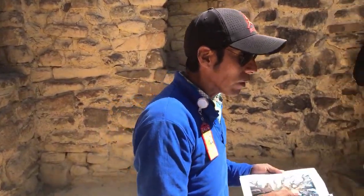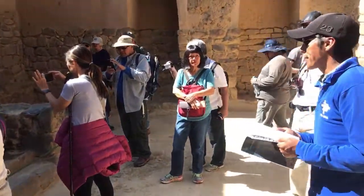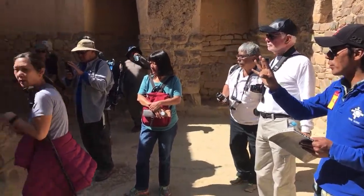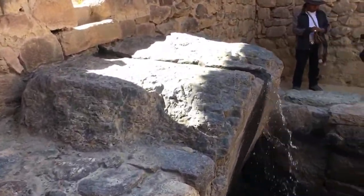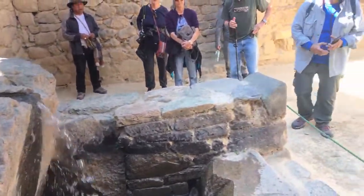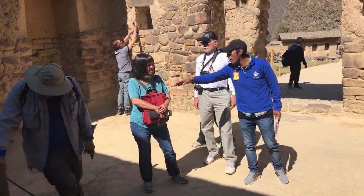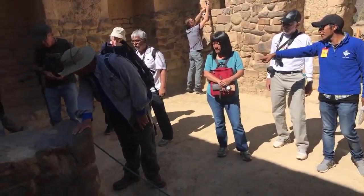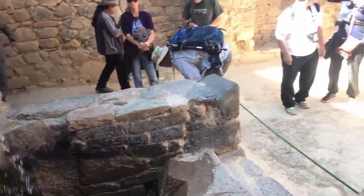Well, so we are now in the Temple of the Water. This place we call Temple of the Water. So you can see the water is coming. Even now, it's still pouring water from a long time ago, almost 500, 400 years. Even now it's working. And at the bottom, underneath, you can see the drainage. The water channel is still working. In this case, this drainage is going to connect to the small river, the Patacancha River.